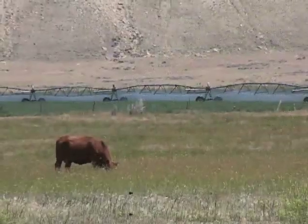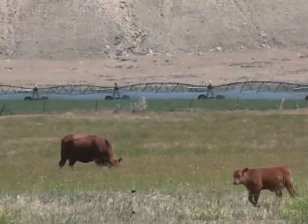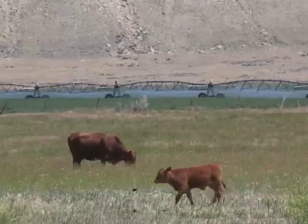Range improvements are tools livestock managers use to rest pastures, rotate their use, and manage toward their objectives. Range improvements and proper management can lead toward healthy plants and pastures and good animal performance.